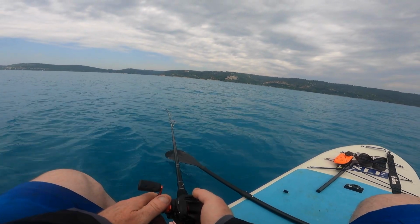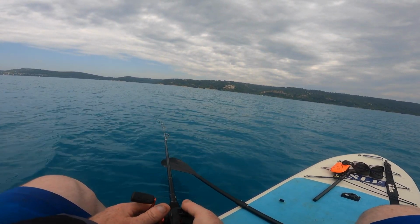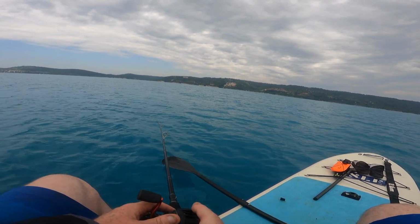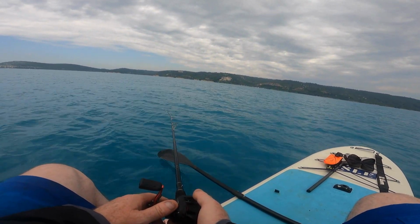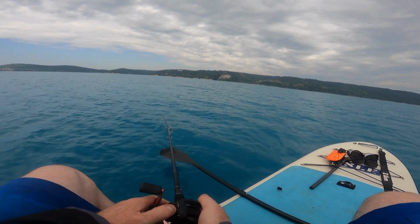I was wondering about the sensitivity of the rod, but in reality, the fish I've seen in here in the photos, if one of them takes it, it's going to bloody destroy this rod. Oh well. This is pretty cool.